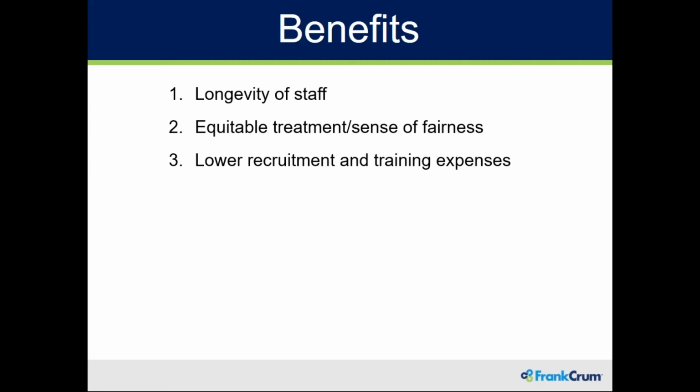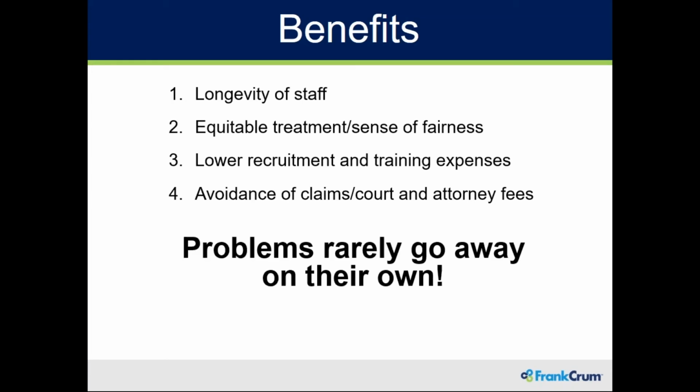Another benefit is avoidance of costly legal fees. In the event you ultimately do terminate somebody, the documentation you've accumulated about the steps you took to try to correct the problem, even if it wasn't successful, can certainly help you defend allegations that they were terminated for some unlawful reason. So problems rarely go away on their own. You want to take the steps to either fix them or have all your documentation in place should you find yourself in a position that you are going to decide to terminate someone.